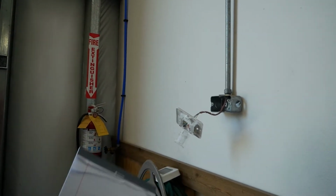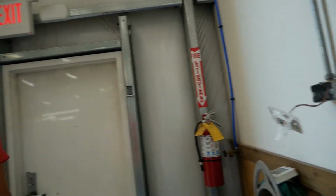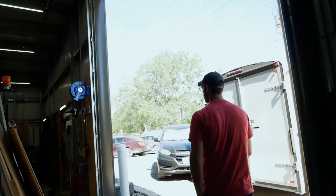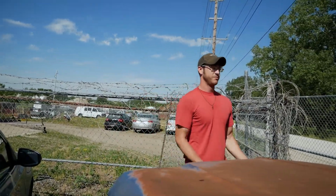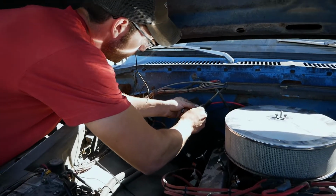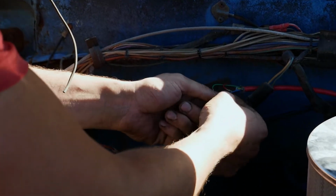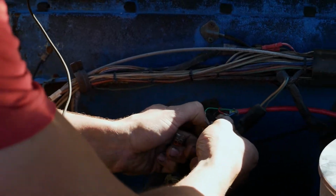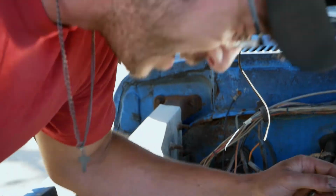We don't have any wire nuts or any way to connect these wires other than something really awful, so unfortunately for me, oh boy, I remember that I have some under the hood of my truck. Ooh, these are a little crispy. So bad. That should work.